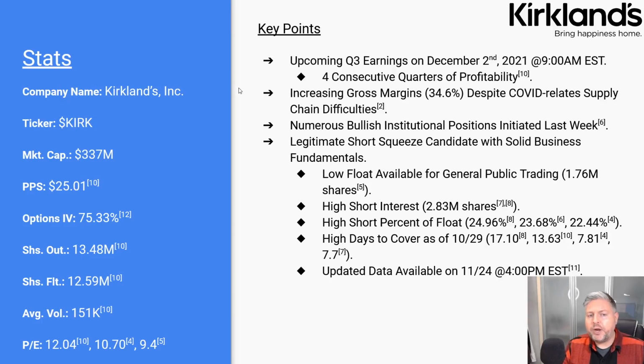Key points. Upcoming earnings, December 2nd before market. We have 4 consecutive quarters of profitability with this company. And what's really critical here is they're increasing their gross margins up to 34.6% despite COVID-related supply chain difficulties. You guys know that the way most companies are handling the COVID supply chain difficulties and the increases in shipping costs is that they're eating into their margin and trying not to pass the costs on to the customers.